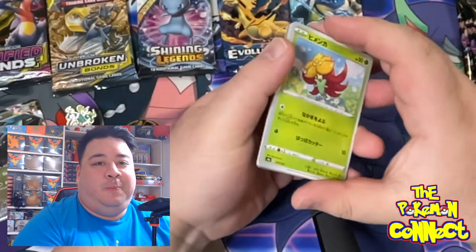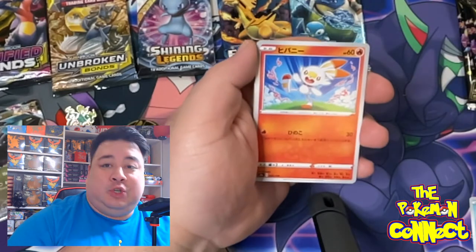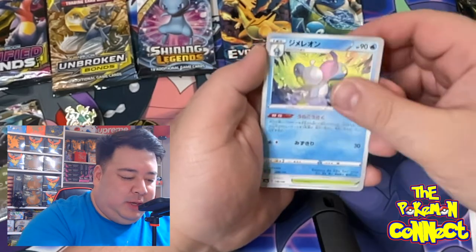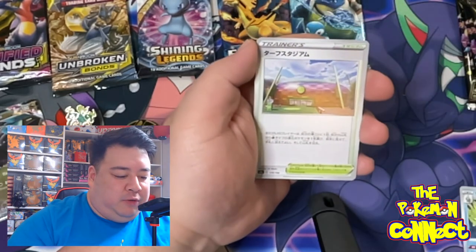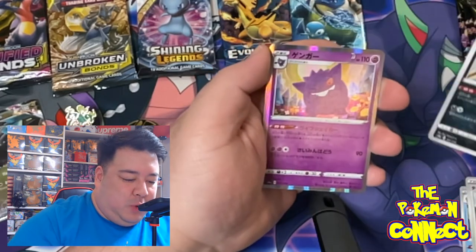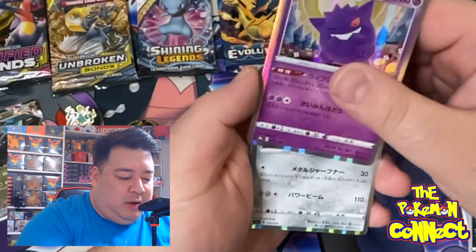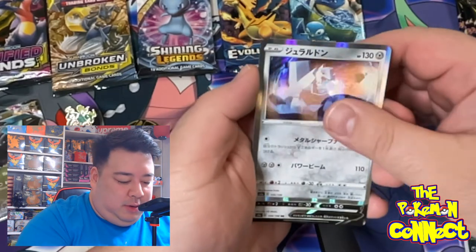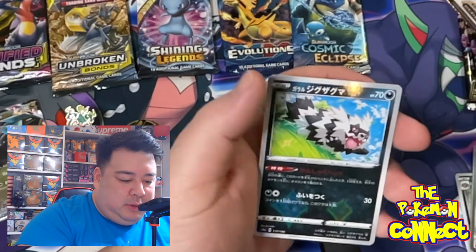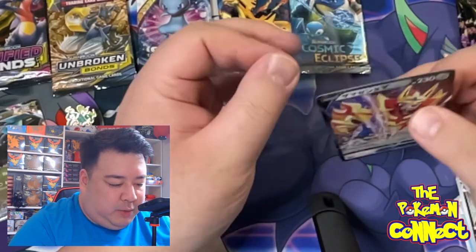We have a Gossifleur. This is like some Magikarp, a Scorbunny. Oh, who's my man? I've forgotten his name. Evolved version of Sobble. We have a Stadium, a Spinarak. Oh, we got Gengar. We got a nice reverse Gengar, a Duraludon. Come on, a Zamazenta, and a Zigzagoon. So, first pack, we got our Zamazenta.